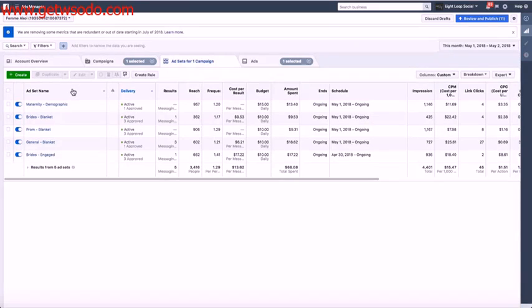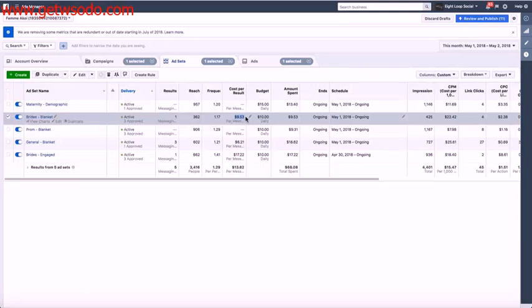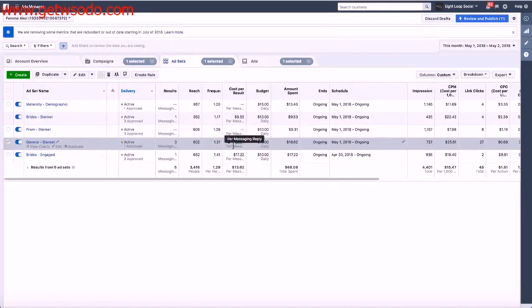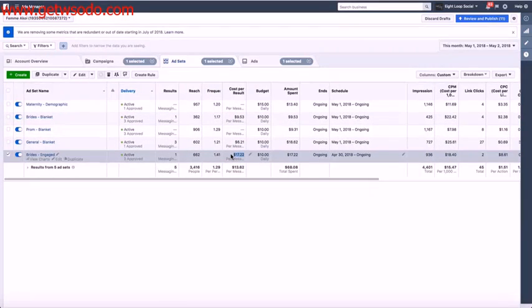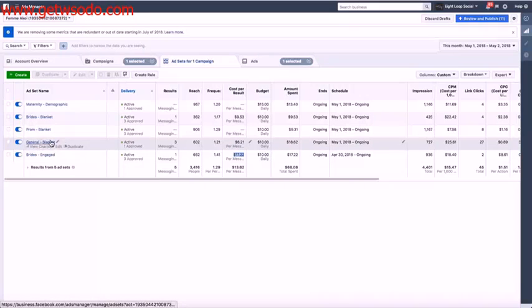So when we click on our ad set, you'll start to notice that we've got some ad sets that are coming in a lot cheaper than the $13 mark. We've got one that has generated three messages, and they're coming in at around $6 a pop. Then we've got a second ad set that's done one at $9, and then we've got one at 17. So this one's a little bit more expensive. So really, it's our brides that are responding, and then our general audience as well.